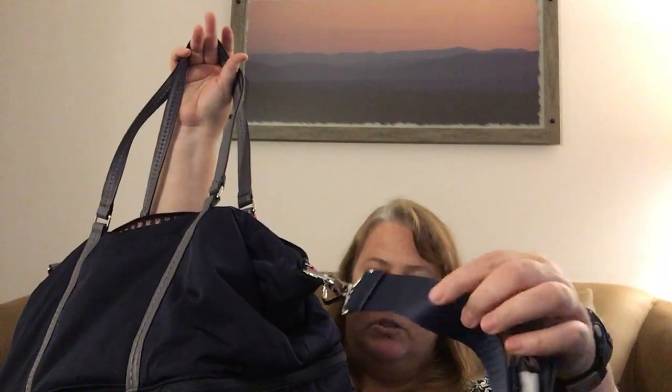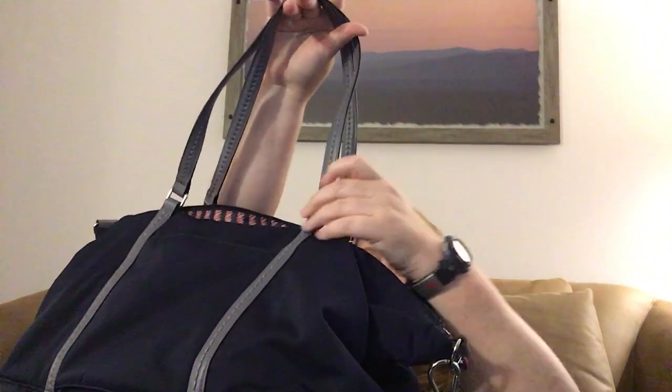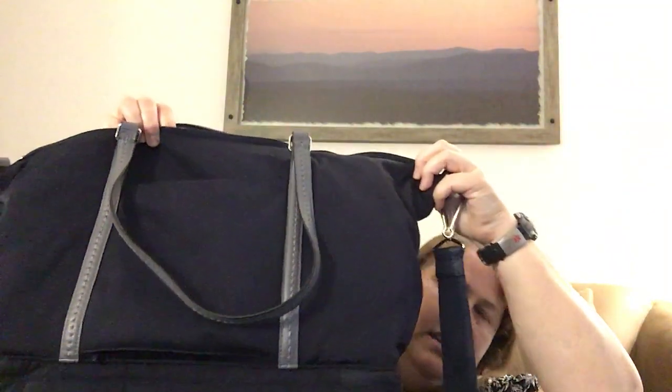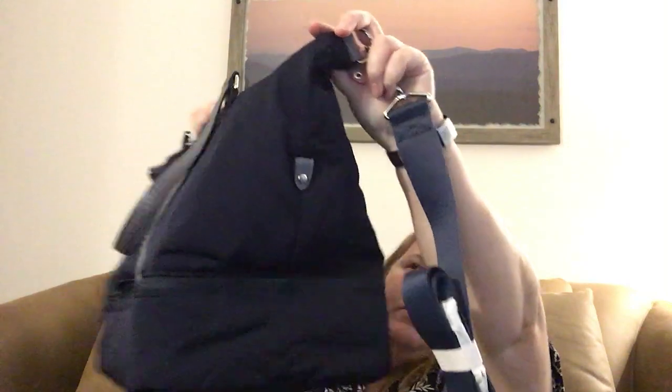It has a removable adjustable strap. It's just a nylon seatbelt strap, but nice big clips on it, so that works well. And that's all faux leather, just like these. These are the hinged straps, so when you're not using them, they do lay flat against the bag, which is nice. And it zips all the way across the very top of the bag, so there's no flapped closure. So the whole bag is like a triangle shape, big on the bottom, small on the top.